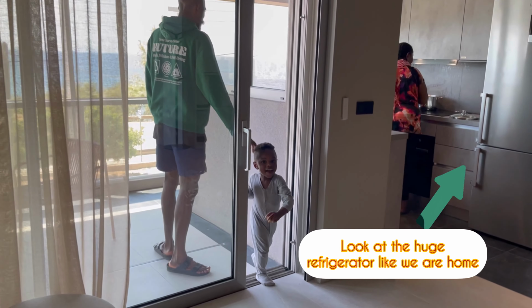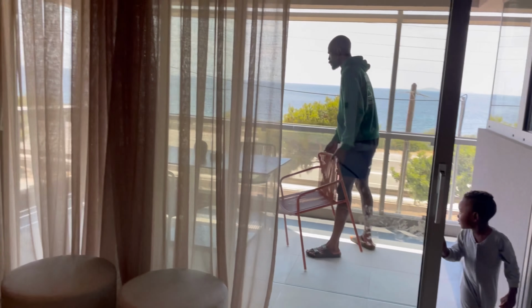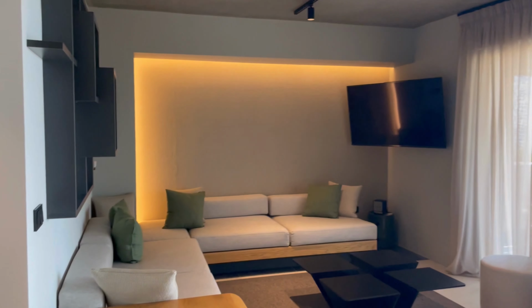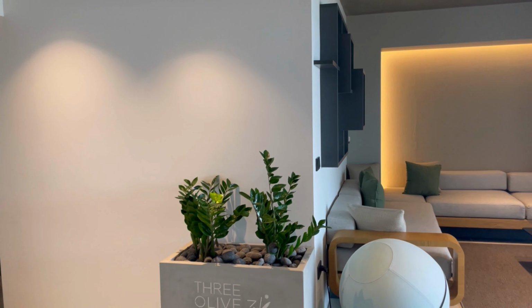Hello, honey. Yes, mommy will be with you soon. Okay, but I love me a good apartment hotel. I try not to stay in actual hotels when I take my kid on vacation because it's just not as comfortable as being in what feels like an apartment, but also a hotel. So it's a mixture of both.